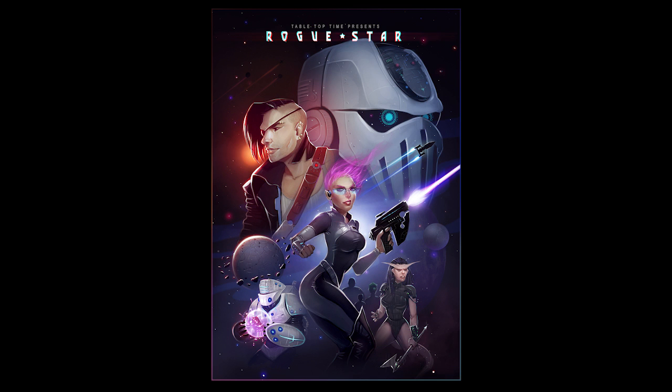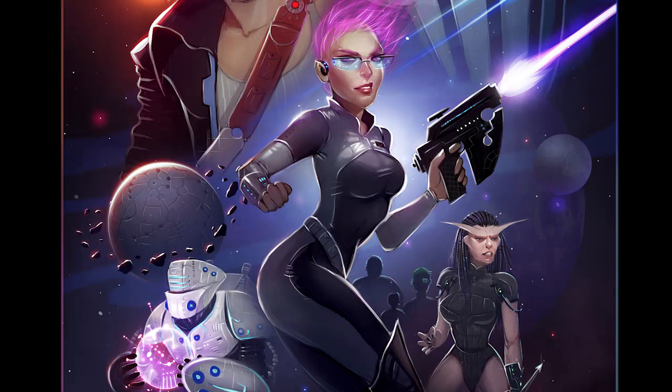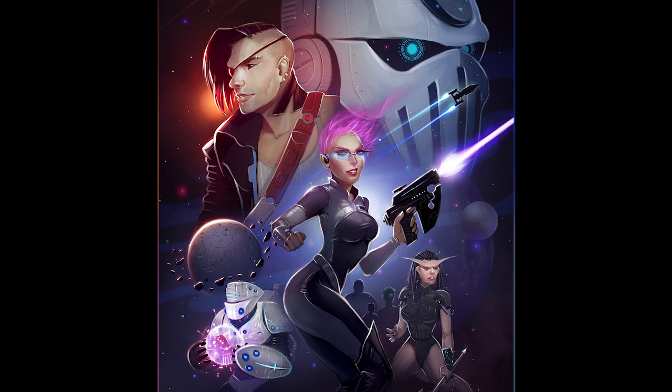M Illustrations' Rogue Star poster is sharp and crisp and sexy. I especially love the way Atlas is creating a hologram in the background there, and the pose of Alabama in the front is really cool and epic. And I also particularly love the rim lighting and that shading and expression of Riot on the top left. Fantastic composition and really strong piece.